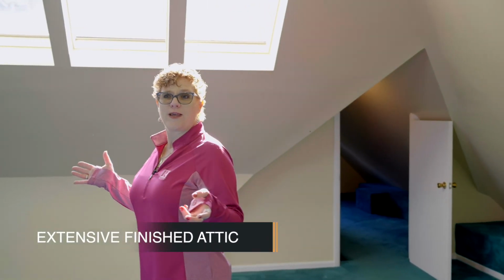The amazing bonus space in the finished attic offers all kinds of possibilities, from office space or guest space, and rumor has it there used to be a trampoline in here and wiffle ball may or may not have been played.